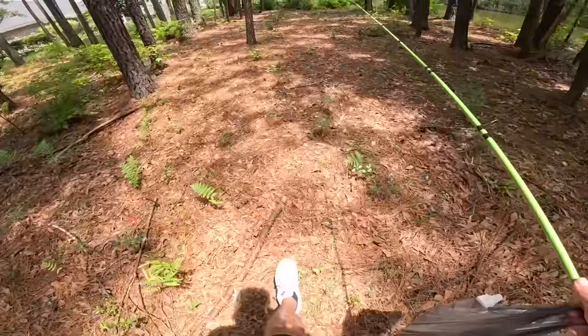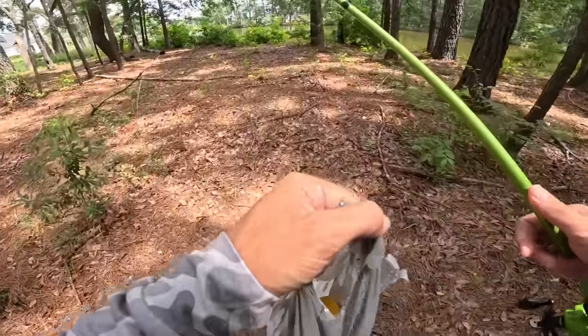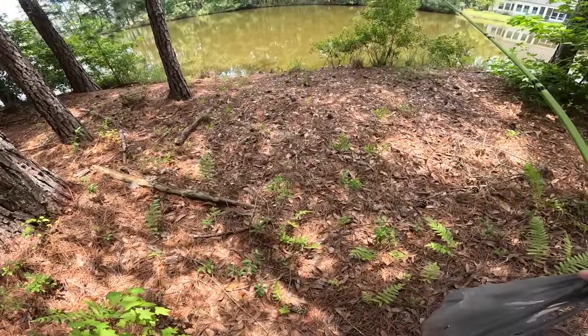All right, going through the forest. We had to leave that other camera behind. It's a little too woodsy up in here, but I like it. I don't know if you guys remember what happened last time. Go ahead and roll that clip.